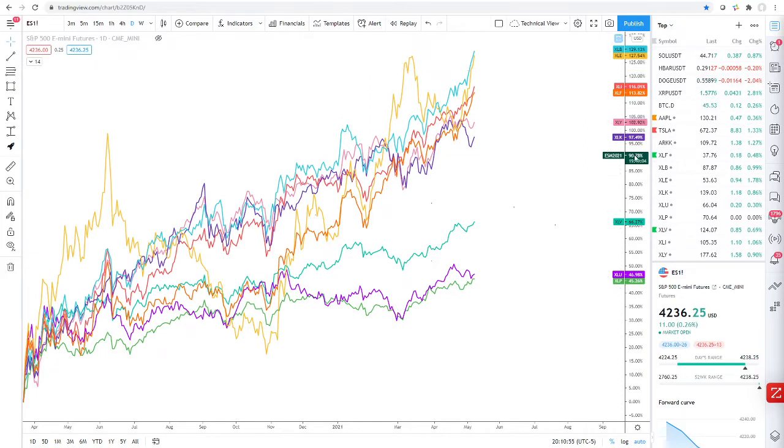And you'll see that technology, the XLK, is pretty much flat with the S&P 500. You're not really gaining any more trading technology stocks than just trading the S&P 500. If you look at the early part of this bull market, the XLK was, by the end of August, massively outperforming everything else. But since then, it's lagged, and you may want to look at some of these sectors in the short term. In the long term, however, I'd be looking here.